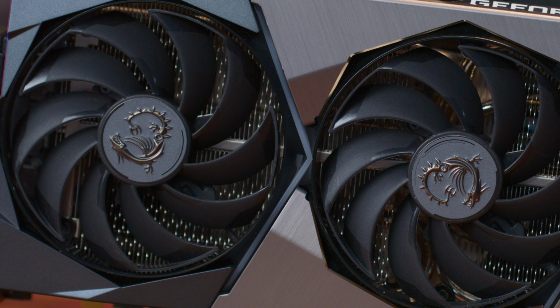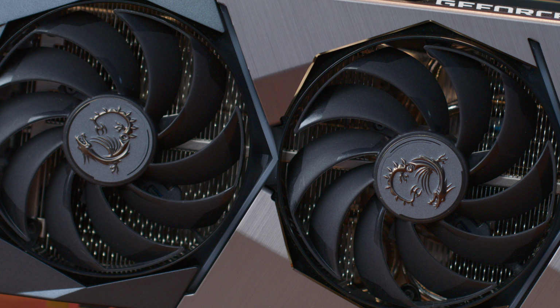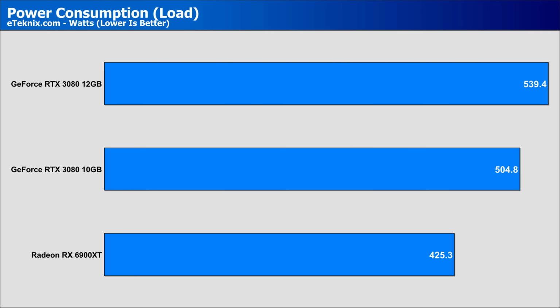The other area that we need to look at comes down to total system power, where we see the AMD reference card come in the lowest at 425.3 watts, and both NVIDIA cards with their fancier cooler, more prolific RGB and all around beefier design coming in slightly more. Again, for the only real difference being the size or capacity of the memory, I wasn't actually expecting such a difference between the two 3080 models. So there we have it.